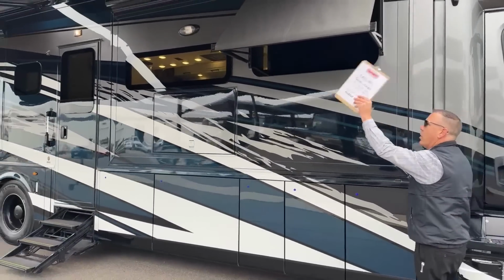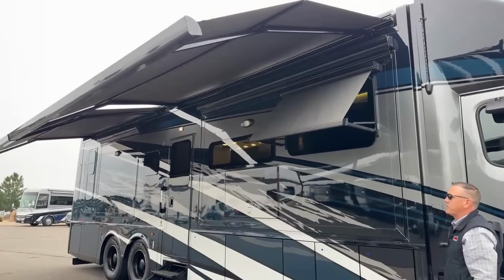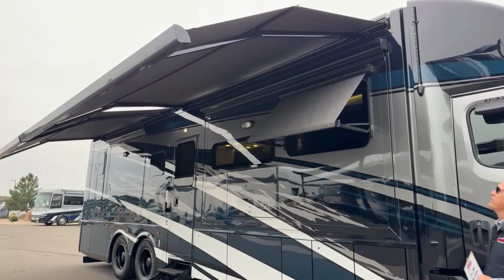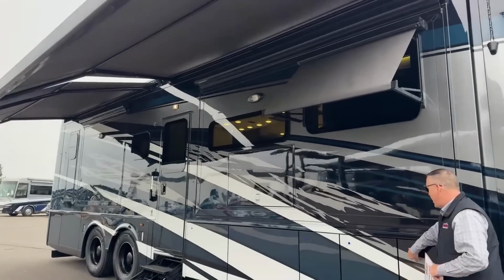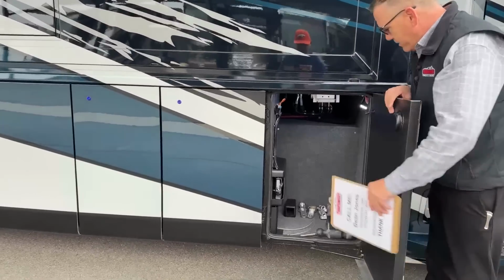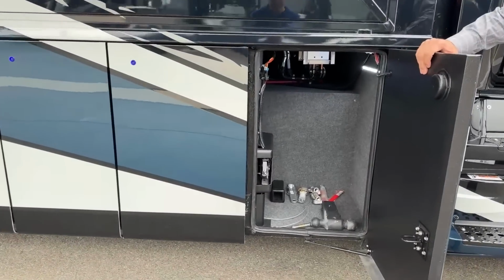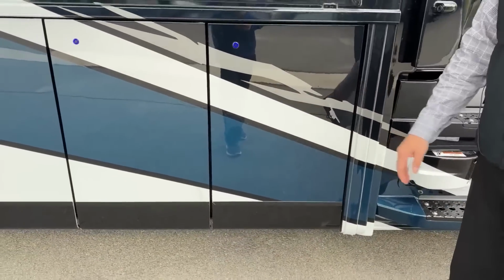We have our Nova awnings that come out and dogleg all the way down the side of the coach. That's a Girard feature. Beautiful, beautiful awnings. Like I said, our window awnings. We also even have the King Air and Essex doors on this guy. You just push a button and they come out. Here's all your tow attachments. But watch this, you don't even have to slam these. You just shut them and it pulls it in.